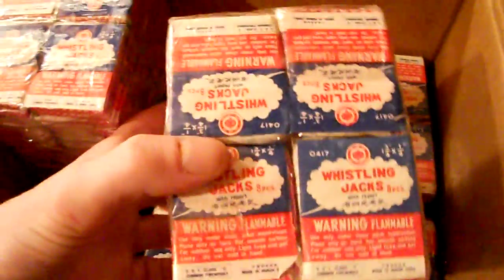That's a box of whistling jacks. I had 10 of them, and then I had the guy look around for me, and he had 6 more, so I wound up with 16 bricks of whistling jacks that he literally just found stashed in the back of his magazine. And I saw them, and I was like, I'll take them all.